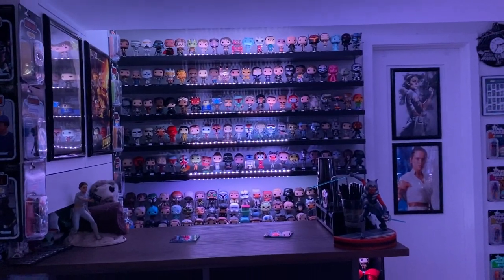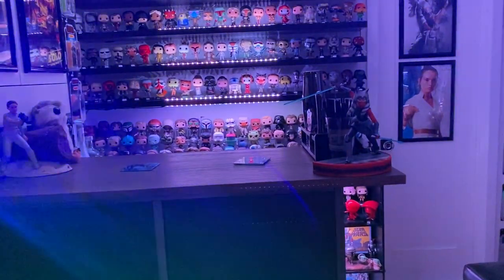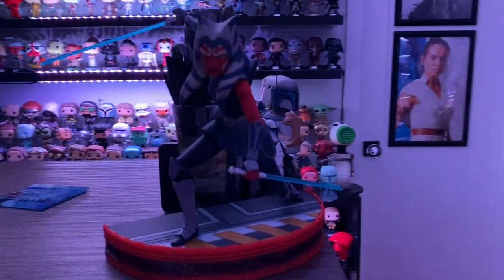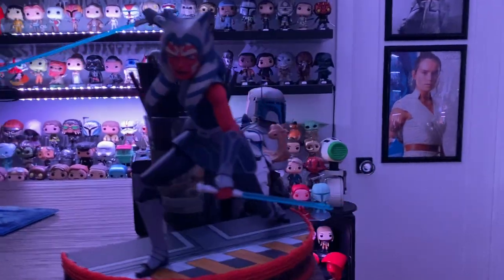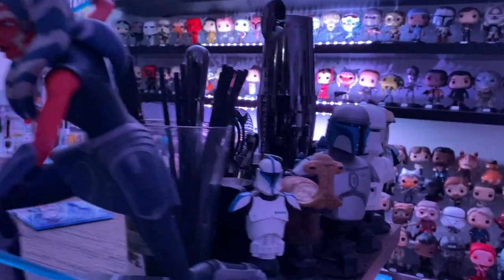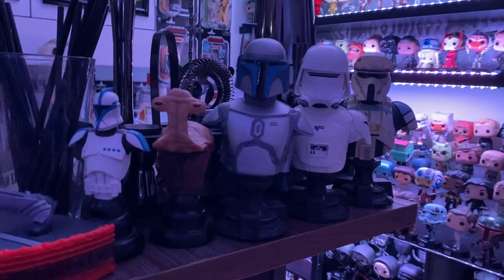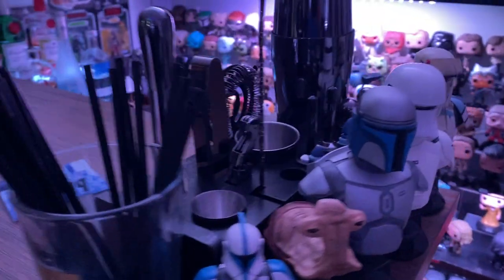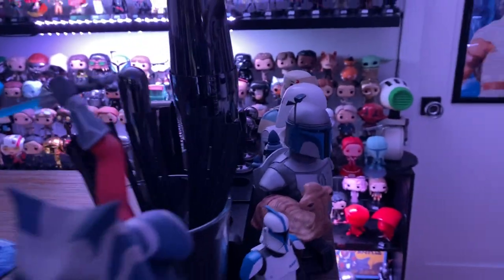And our Funko Pops are behind the bar. That's the backdrop there. We'll get to that in a second. But first, let's go on top of the bar. So we got this Ahsoka statue. So sweet. I love that. Got some of the other Gentle Giant mini busts on the side here. There's some troopers, Hammerhead, 501st, Django. And then we got some of our bar stuff. We got our straws, a bunch of our drink making materials there.